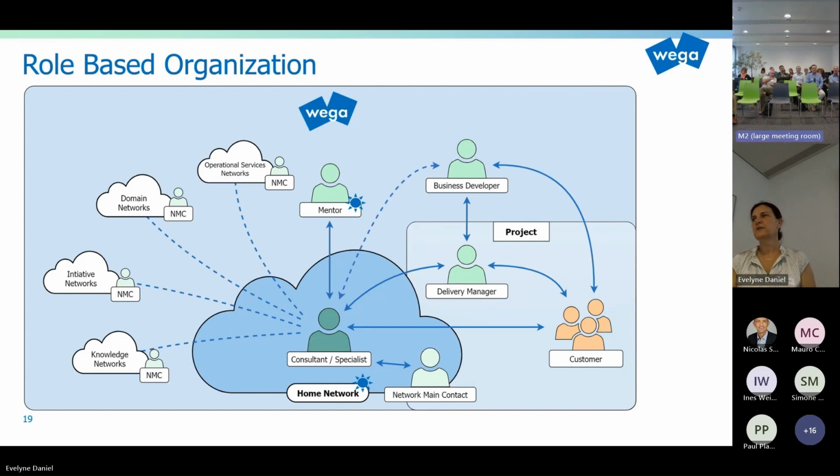And then there are a few additional roles that are also very important, like the delivery manager who ensures the project delivery to the customer, time, budget, and quality. The business developer who is more opening new business, going to customers, asking about their needs. And one employee can have several roles. So it can be several networks, and can have several roles.